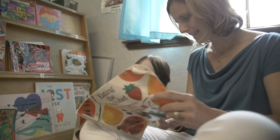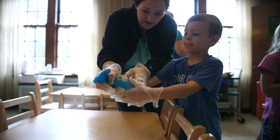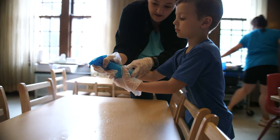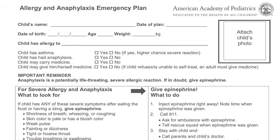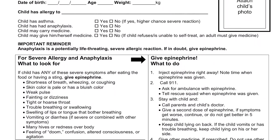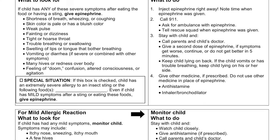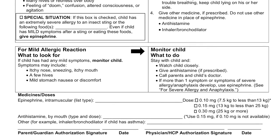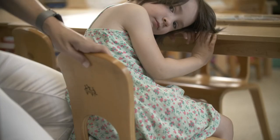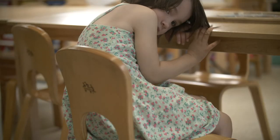Food allergies are on the rise, and it's a medical condition that can cause a severe, life-threatening reaction. Prepare the environment. Number 1, look at food labels. Never assume. 2, look at the child's emergency action plan. Each child has their own. And three, look at the child. The body will send signs and symptoms. Ask yourself, am I ready? Children under six depend on you to be ready.